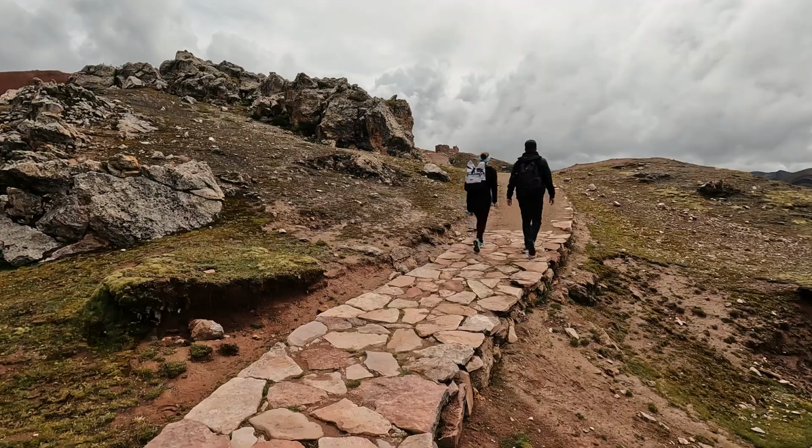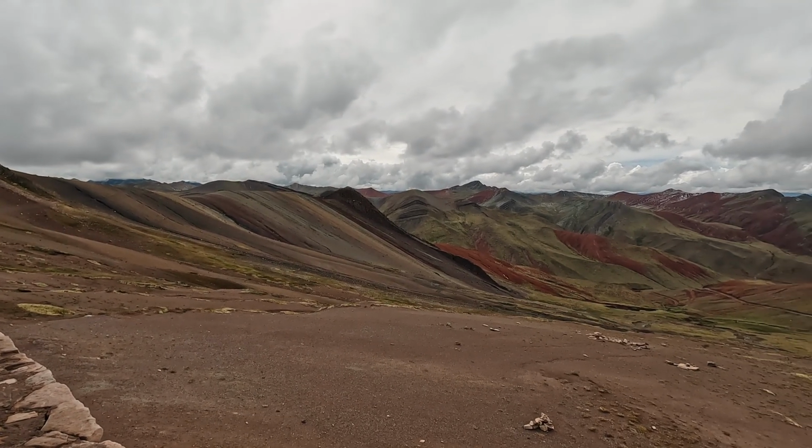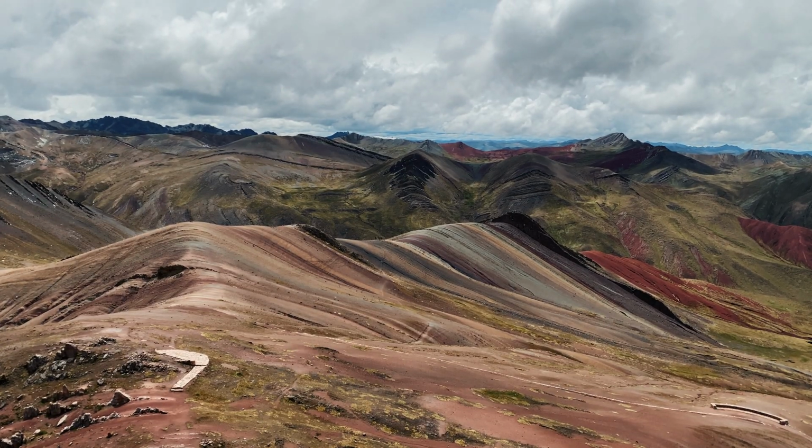There are different viewpoints here on this hike. We are now about to reach the second viewpoint so that we will get a beautiful view over the second Rainbow Mountain. It looks super impressive. This whole area here is extremely beautiful. In the Rainbow Mountains, it is actually interesting that the colors are like in lines, right? It is super weird, I think. And also the Rainbow Mountains look way higher and way bigger than what I had expected. I saw them in videos before, but obviously videos never actually show what it's like in reality.